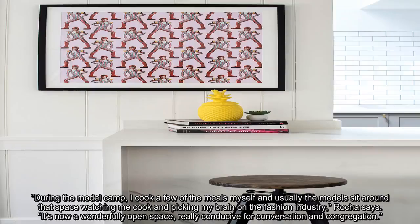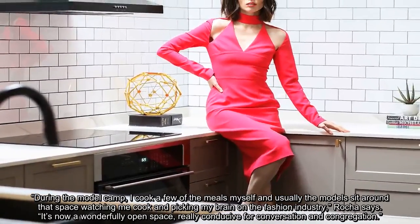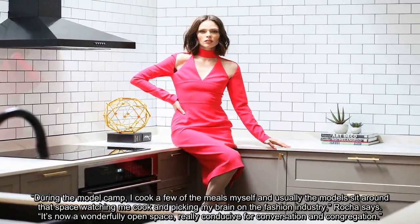"During the model camp, I cook a few of the meals myself, and usually the models sit around this space watching me cook and picking my brain on the fashion industry," Rocha says. "It's now a wonderfully open space, really conducive for conversation and congregation."